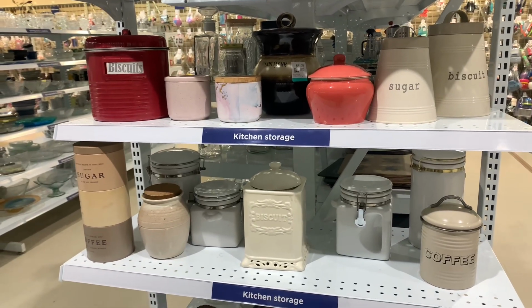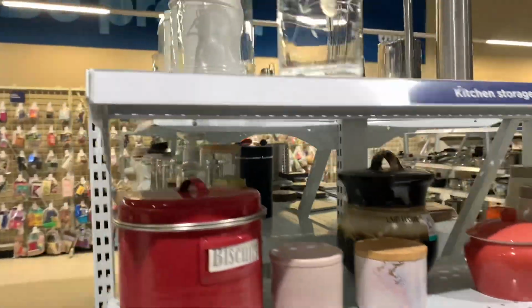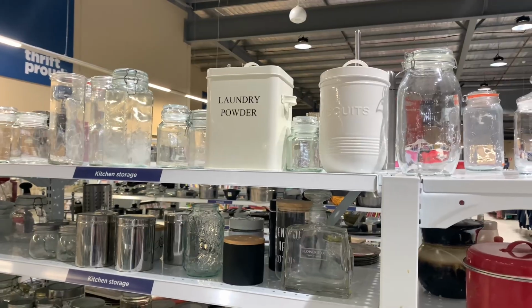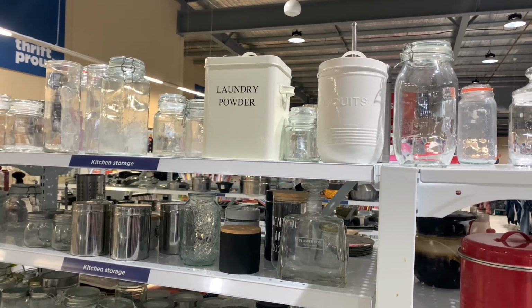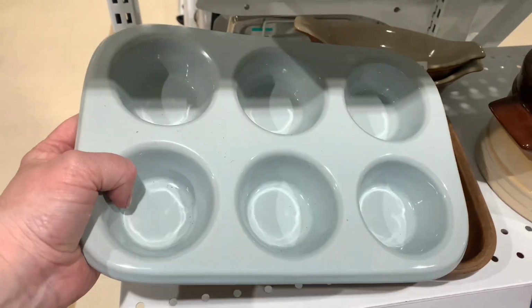Tea and coffee containers are always really gorgeous to look at, and if you were setting up your home, this would be such a good place to start. I have a laugh at some of them, because we have the square jars that I was always looking for replacements for, and now that I have them, I don't really use them anymore.